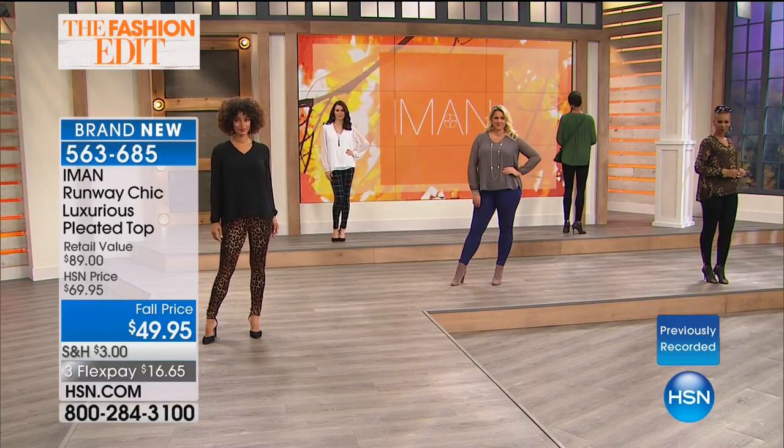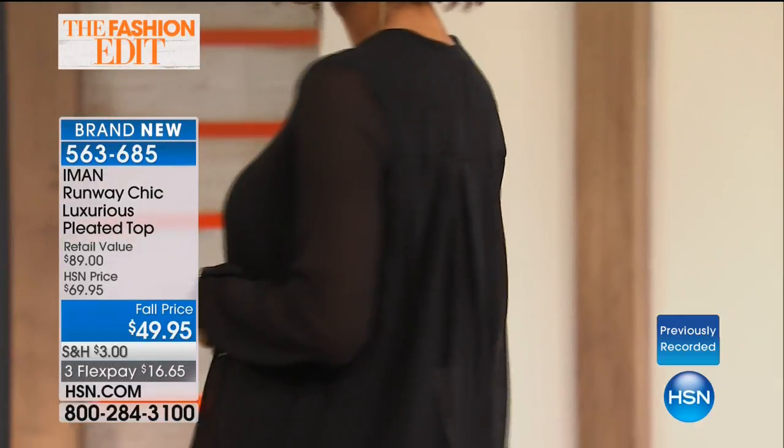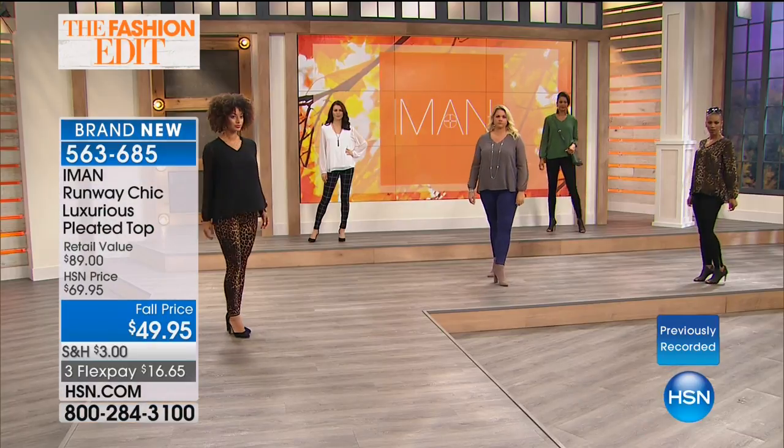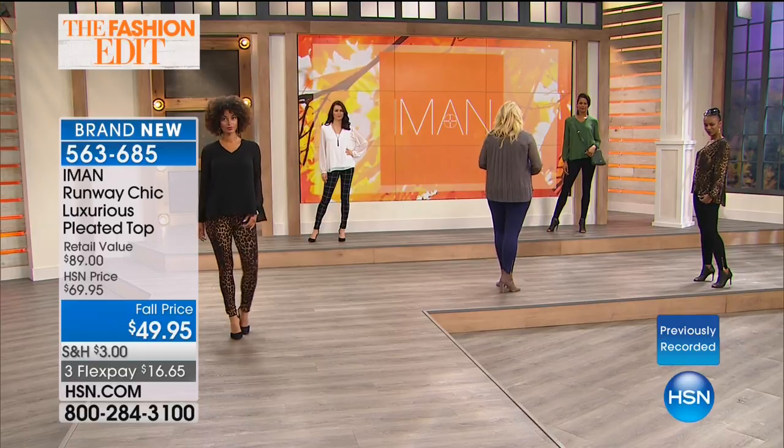So let me go over some sizing for everyone. Don't forget, you spend the $99, it's all free shipping and handling. This is also very romantic without being too girly. It's just very, very feminine.